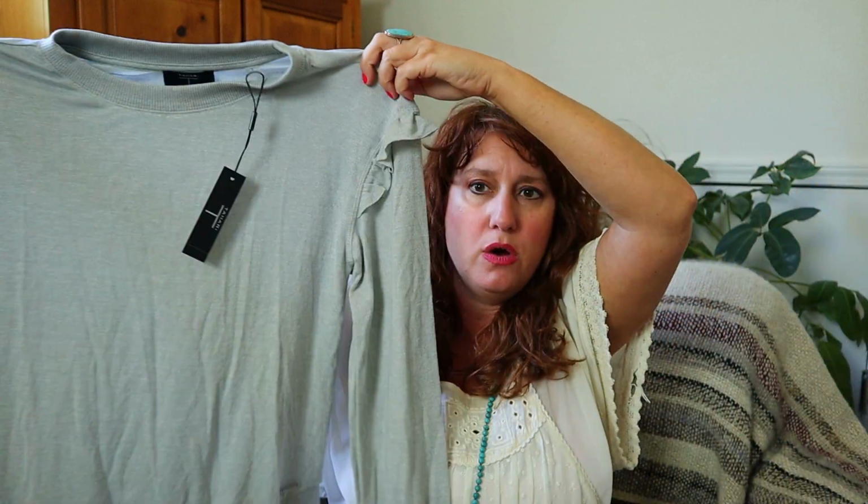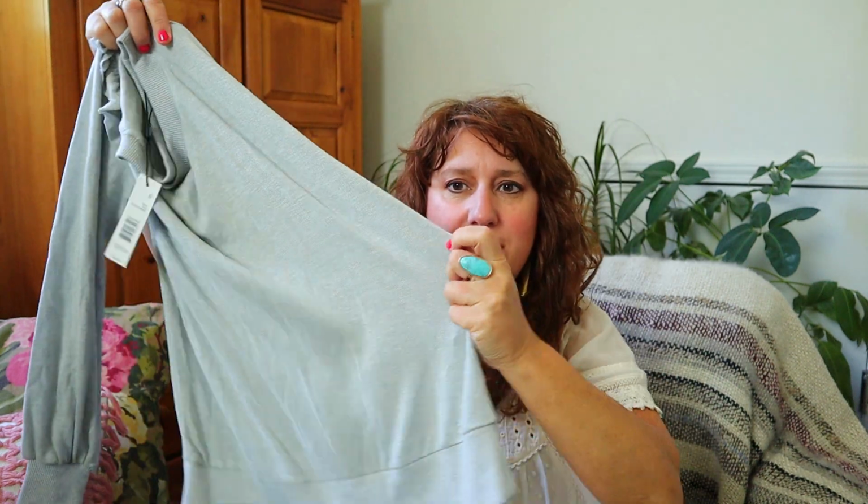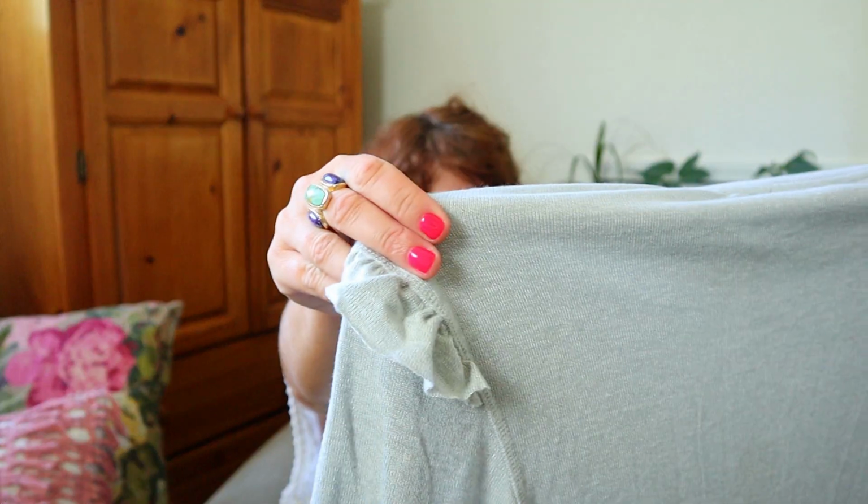This is so cute. It's just a gray soft pullover, but it has this ruffle detail here at the shoulder. Isn't that super cute? I might keep that. That feels amazing. $58 was retail price. It just feels so soft, and I love that ruffly detail.